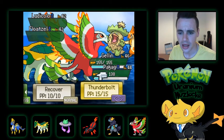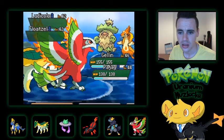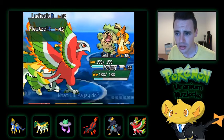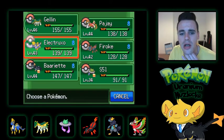Did not look like the kind of guy who wanted to double battle. I am not impressed. Let's get rid of Float Cell. Do I want to risk it with a fire type in here? I'm not sure I do. What do I do? Do I go into Electruxor?